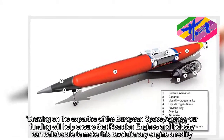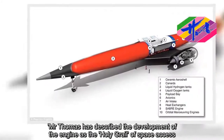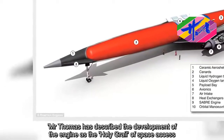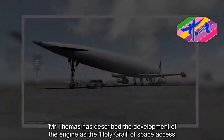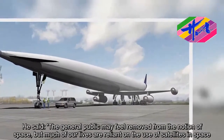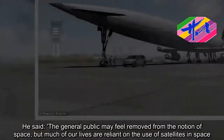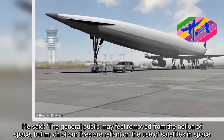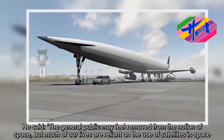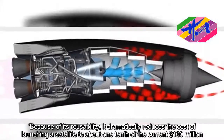Mr. Thomas has described the development of the engine as the holy grail of space access. He said, "The general public may feel removed from the notion of space, but much of our lives are reliant on the use of satellites in space. Because of its reusability, it dramatically reduces the cost of launching a satellite to about 1/10 of the current $100 million.